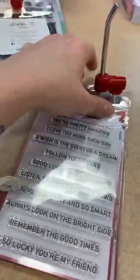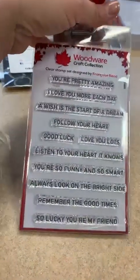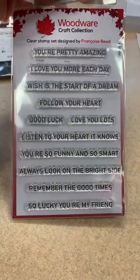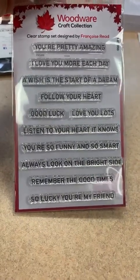Here's a Woodware one. This is a good one here. This one has lots of good verses on it. It is only $7.99, 34% off. So this is like dirt cheap now. Sentiments like, you're pretty amazing. I love you more each day. A wish is the start of a dream. Follow your heart. Good luck.